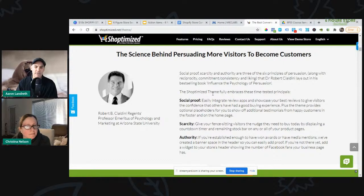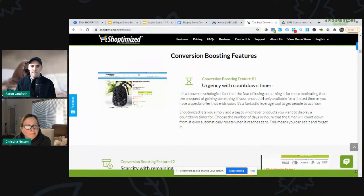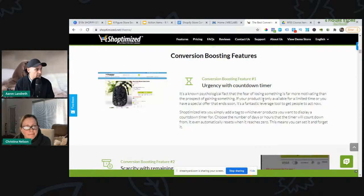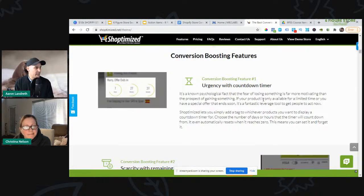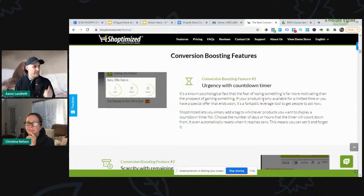The Shoptimize theme fully embraces these time-tested principles: social proof, scarcity, and authority. The theme comes equipped with all sorts of different things, like urgency with a countdown timer. Just a brief note on countdown timers: I don't believe in fake or false scarcity. Too many e-com stores overuse it. It's overplayed, like a billboard in a sense, and you become ad blind. Scarcity can be used effectively when actual scarcity is involved, whether that's time scarcity or inventory scarcity.